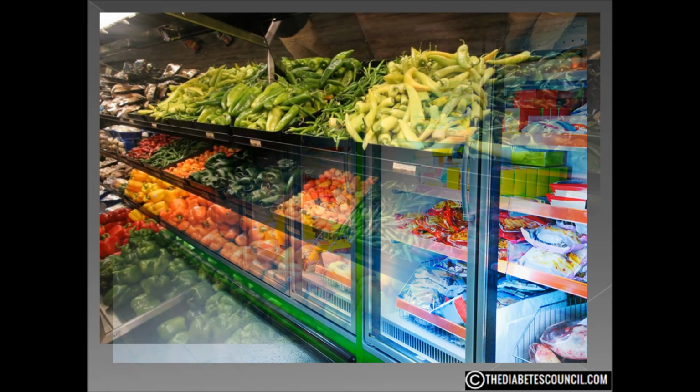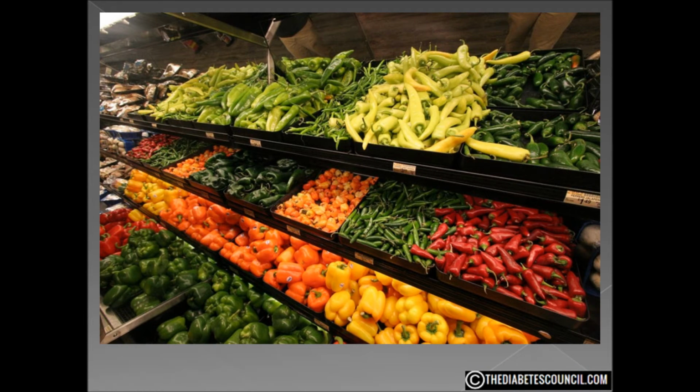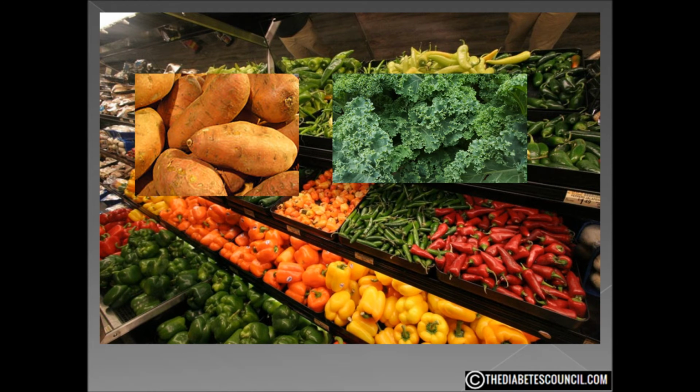Now, let's talk about the veggies. Again, most fresh veggies are in play for you. There are a few we have to be careful with, especially in the potato family. I suggest sweet potatoes. They are much better than russets. They are also on my superfood list.